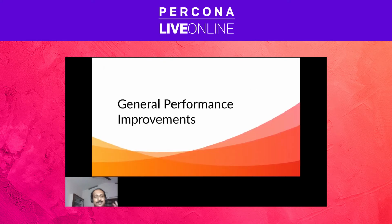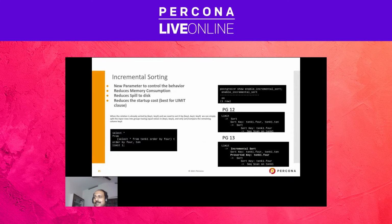We talked about execution plan improvements, planner improvements. Now we are going to see general performance improvements. Incremental sorting. What is incremental sorting? We can see in this query there is an order by clause in the inner query, and there is another order by on the outer query. The data coming out of this inner select will be ordered already, and then needs additional ordering on the outer query.